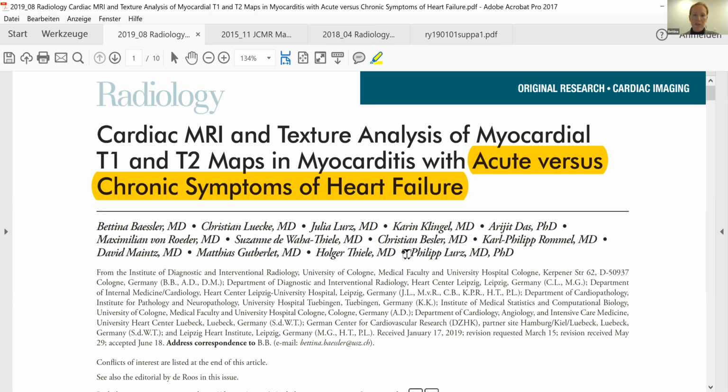Why did we focus on this group? Well, I think this is our greatest challenge we are facing. So the infarct-like myocarditis patients, well, they are also a challenge, of course, but they are at least often identified clinically and using the Lake Louise criteria, especially in the updated version. But these patients presenting with symptoms of heart failure, either acute or chronic, are really a great challenge.